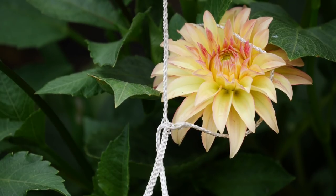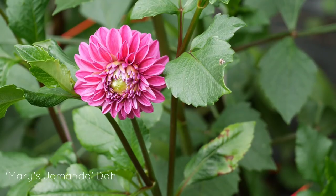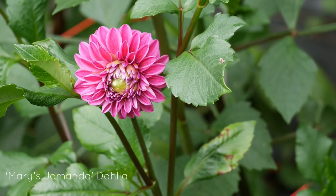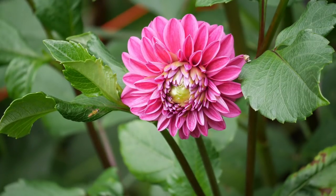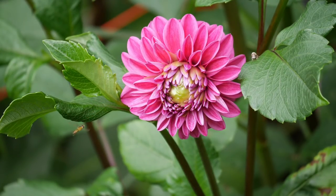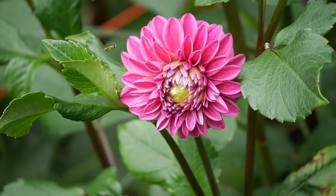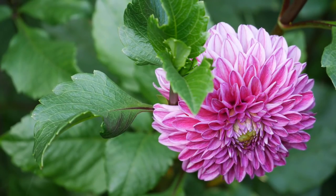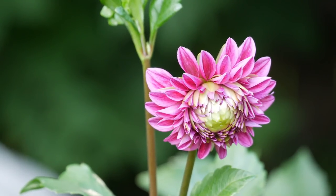I also had Mary's Jomanda. Had one plant of Mary's Jomanda here growing in the yard, at least that's what it's labeled. I got this one from eBay as well. Very beautiful. I love the shape. The shape of this is just really uniform. You can see I had a lot of fading in the sun, though. As soon as the sun was hitting those petals, they started to kind of fade as the bloom began to age, which isn't really a big deal for me personally because I'm used to that.